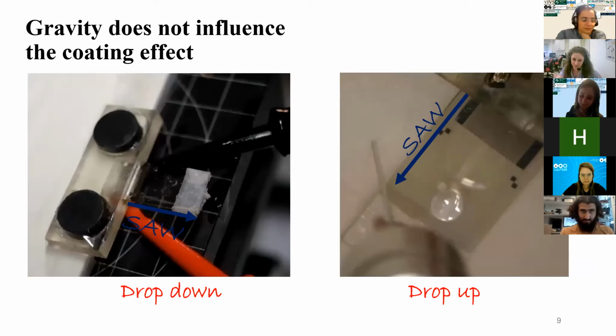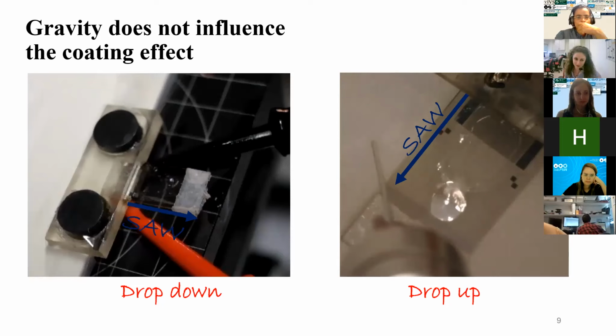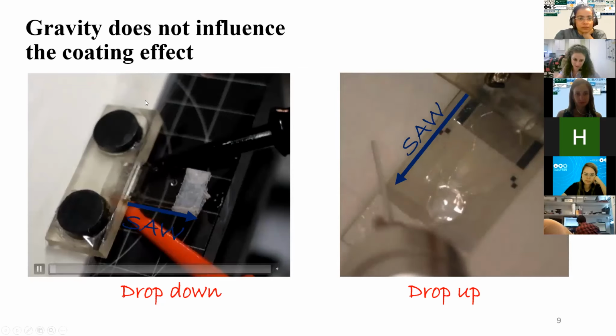Today, in order to coat, I need to dip coat, so I need gravity. But when I use surface acoustic waves, if the length is below 1 millimeter in my system, gravity is negligible compared to the capillary forces. Therefore, at this size, on the left side, you see the drop that is down.